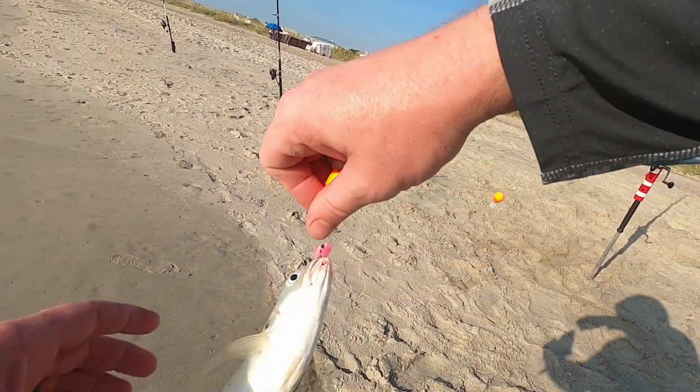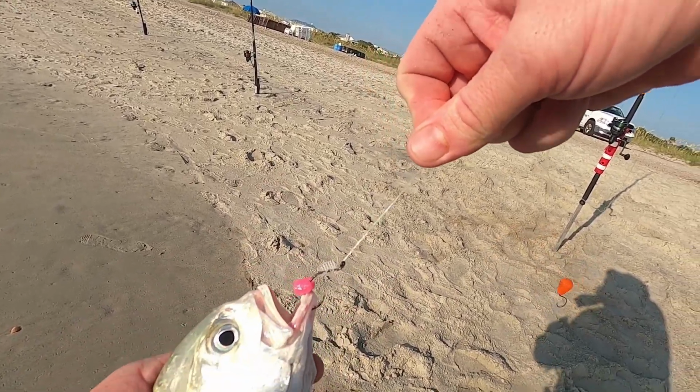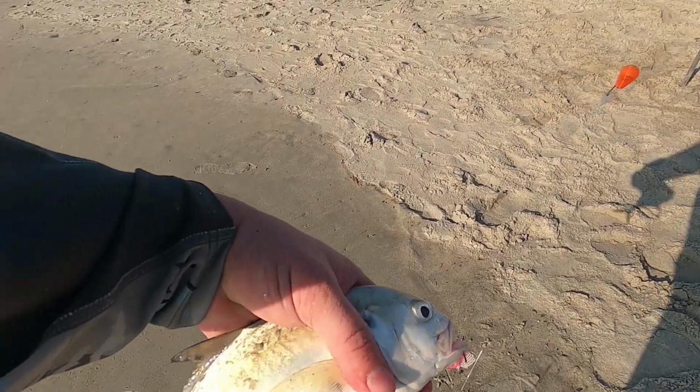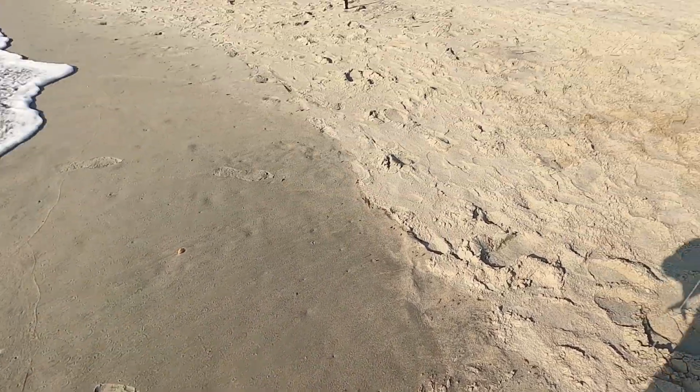Man, that really sucks that Chris left when he did. Because not only have I caught the biggest, you hear him grunting? Little baby torpedo.